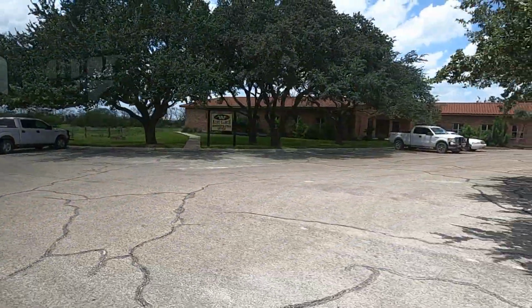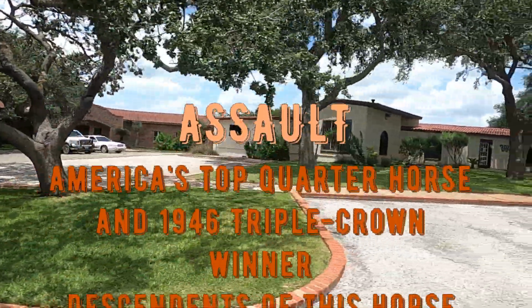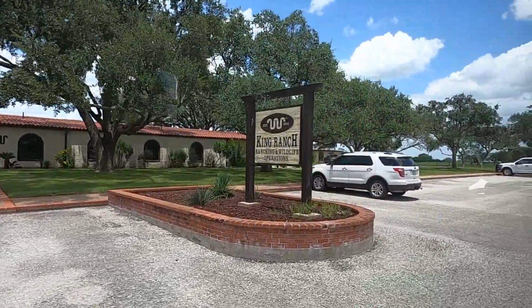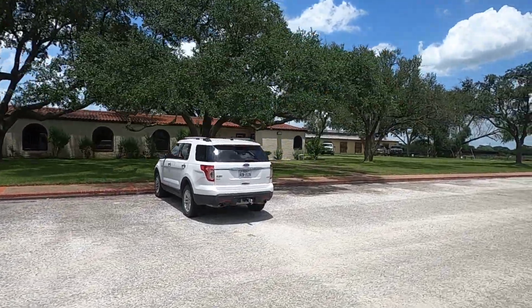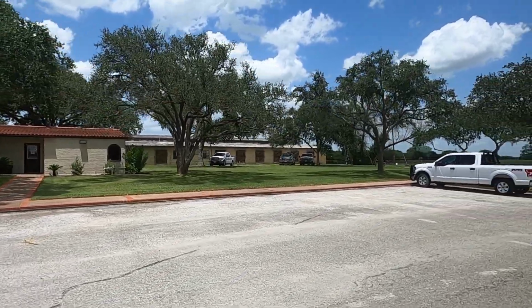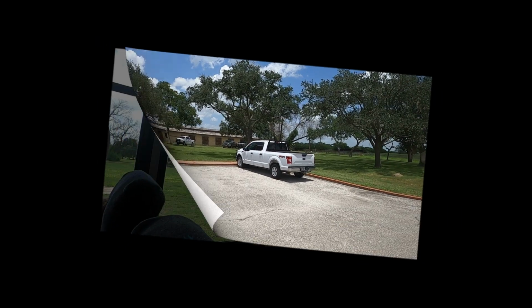Surveyor's stake, somebody left out one of these pastures and it split his hoof. And it caused him to walk with a limp for the rest of his life. Now, for some reason, that didn't affect him when he ran full speed. He didn't have a limp when he ran. And Assault wound up winning the Triple Crown in 1946. He was the first Texas-bred horse to win the Kentucky Derby. To this date, he's the only Texas-bred horse to win the Triple Crown. Oh, wow.